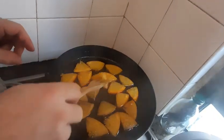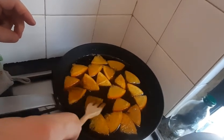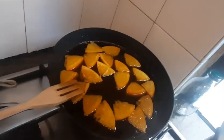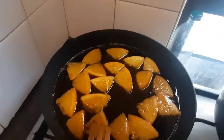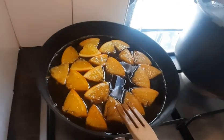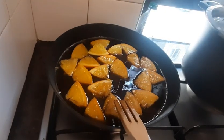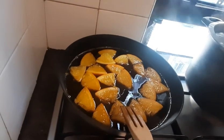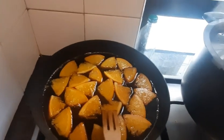Look, that's the way. See, the orange is floating in the sugar, and later it's dipped in chocolate, right? After he cooks it, we'll dip it into the chocolate. Because he has a guest tonight, he's busy. And later I will show you. So nice. Look, very simple.